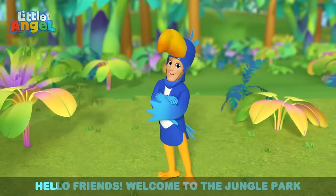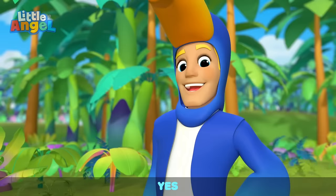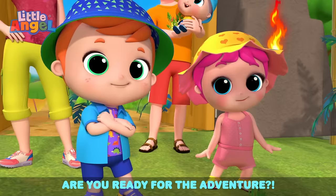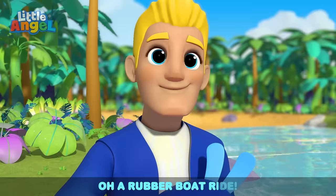Welcome to the Jungle Park. Are you ready to have fun? Yes! Are you ready for the adventure? Yes! So, let's get started! Oh, a rubber boat ride! Whoa. Rafting is so much fun!